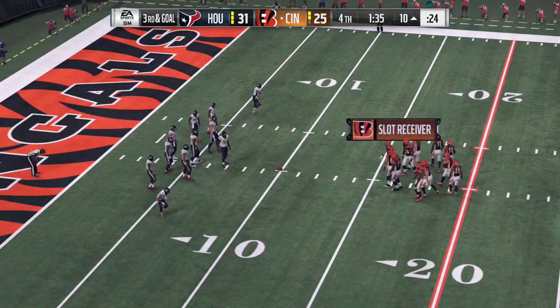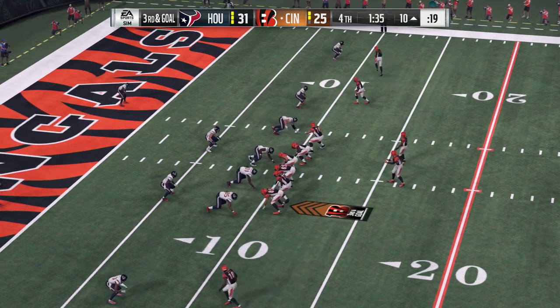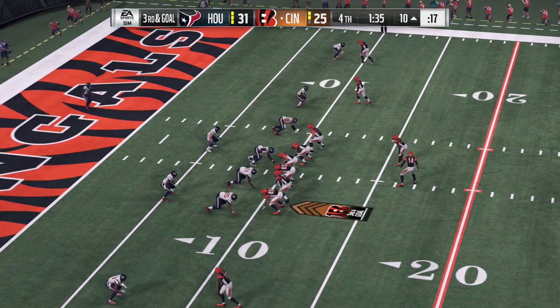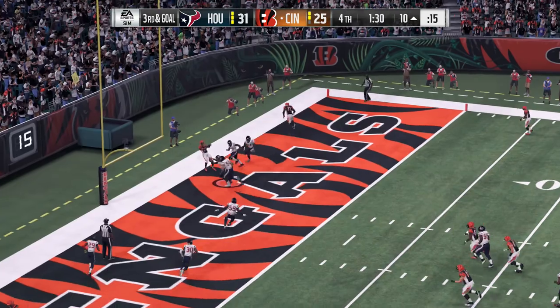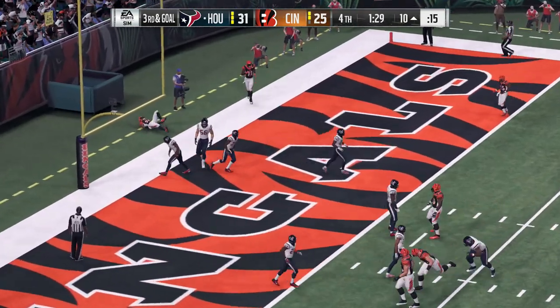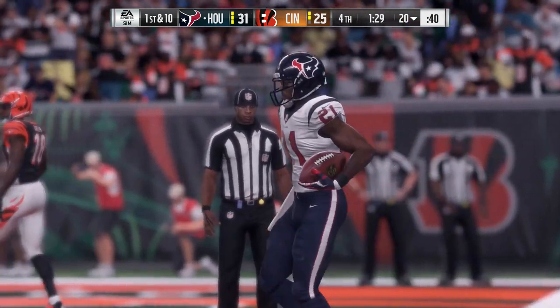An extra DB defensively here. Big stop needed on 3rd and goal. He may be a blitzer. He'll look to throw. And, oh, a crusher there as it's intercepted. Picked off by Marcus Gilchrist.